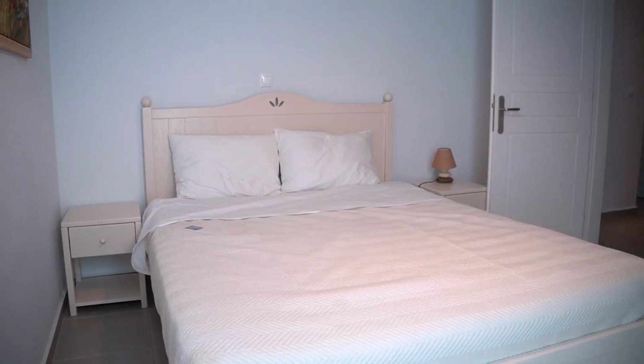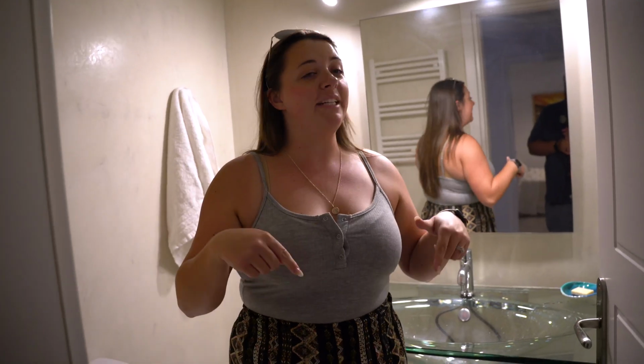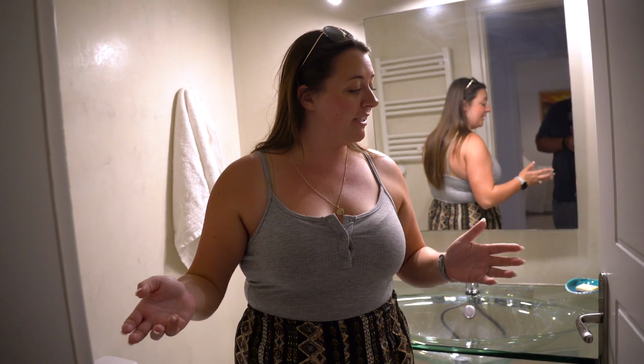All right, and the other bedroom on the downstairs, we have a double bed, tons more closet space, and this bedroom also has the same little alcove nook where you can go and stand out, get some natural light, get some sun coming in. And then there's also a bathroom down here. It's a little bit smaller than the other ones, but it's still really nice. The shower's super nice.